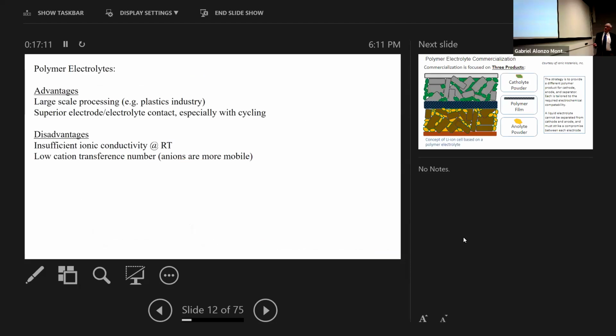So polymer electrolytes is an area that I've been involved in for many years. There are major advantages. You can use the know-how of the plastics industry to make very large sheets. And also they're kind of soft, so you get very good cohesion and adhesion between the electrodes and the electrolyte, because the battery is basically going to breathe when you charge and discharge. If you have a rigid ceramic solid electrolyte, you're going to break that contact after a few cycles. So that's another advantage. Disadvantage, it's really hard to make one with sufficiently high ionic conductivity.